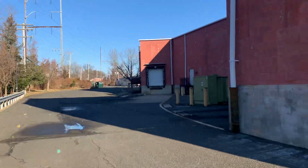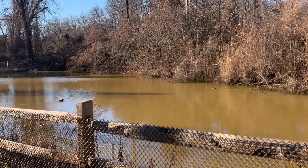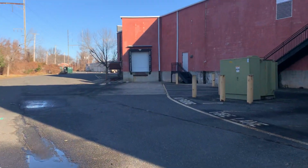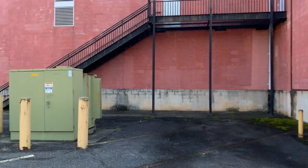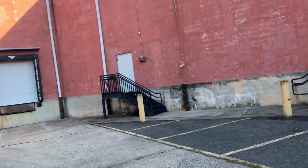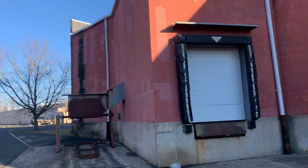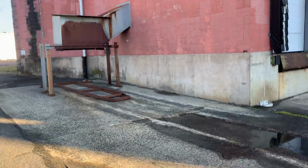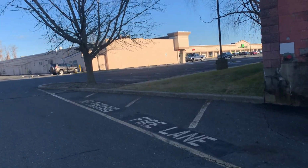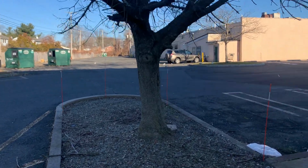Oh, they have another dock. I was not expecting that. Oh, look at that. Little ducks in the pond. Live it up, ducks. I hear the ringing inside there. With the door, no door handle. No dock. There's a compactor here. Pretty sure the dumpster was here as well. More seagulls. Gotta love the animals, guys.